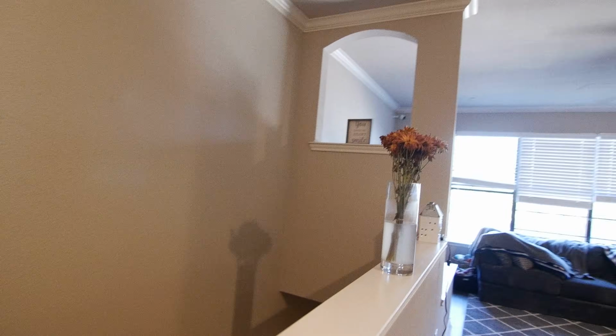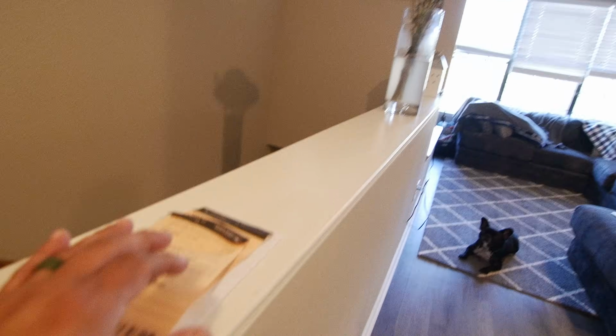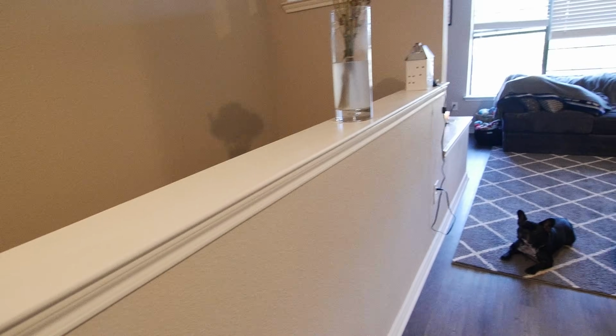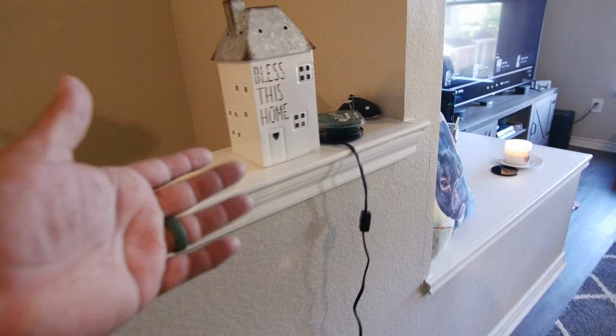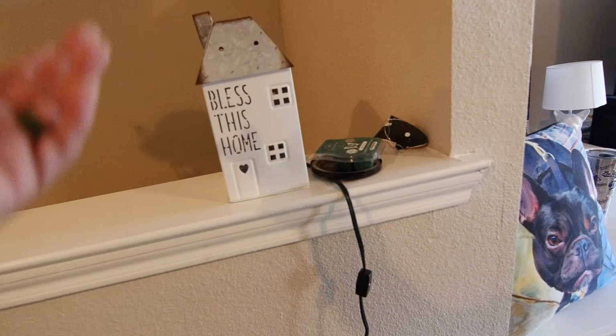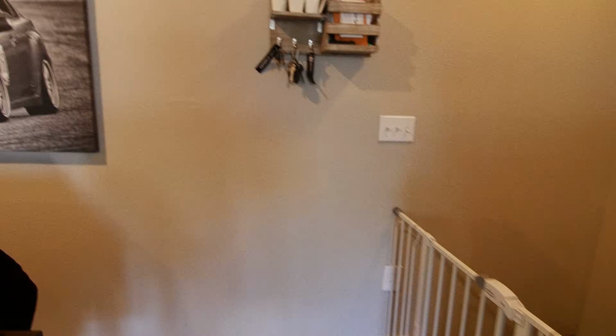You have this cool little arch where you could put some artwork. This little bench, usually we put all our mail stuff that we have to get, so on our way out we remember. We put a flower there, a little Scentsy or smelly thing there. Put some artwork right there. Pretty cool. Then you also have modern floors, like the gray oak wood with trim. The really nice trim. It's pretty sick.